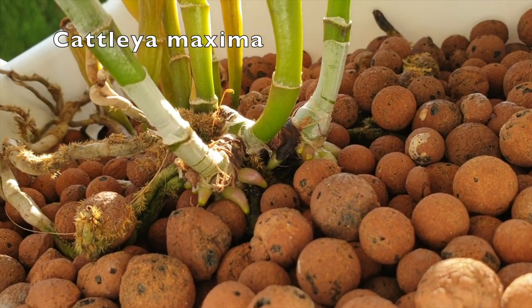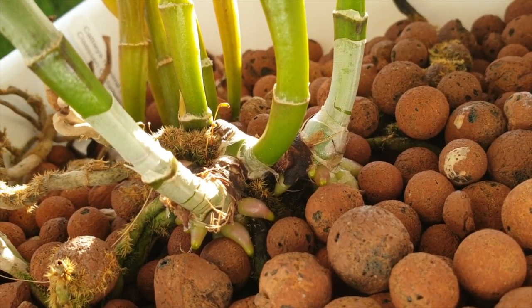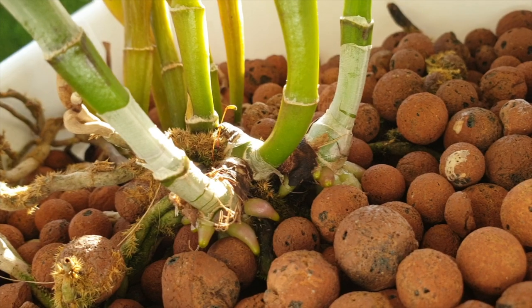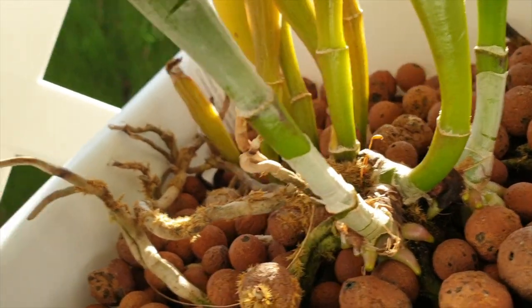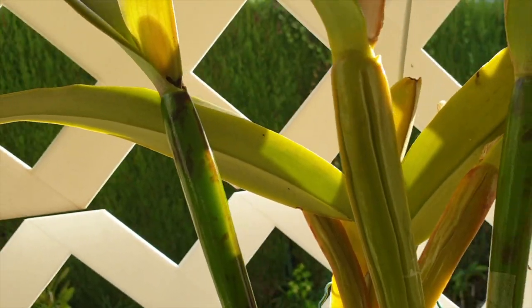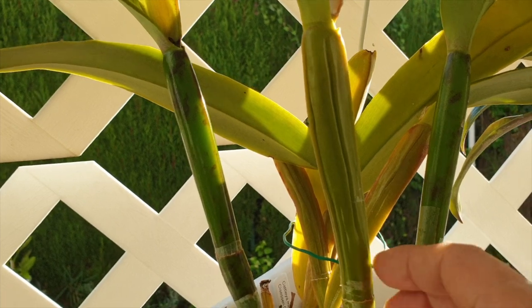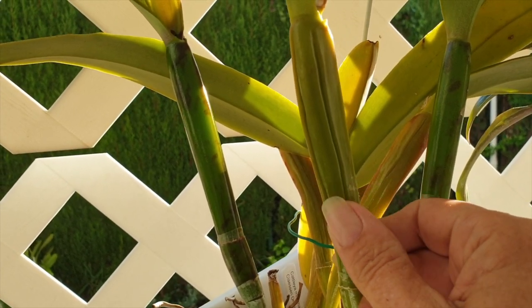Look at Maxima. New roots. A sight to behold. So happy. New roots. New pot cleaned up. Perfect. But you can see that the repot that we did has stressed out the first growth of the season. It is shriveled, which is a shame.